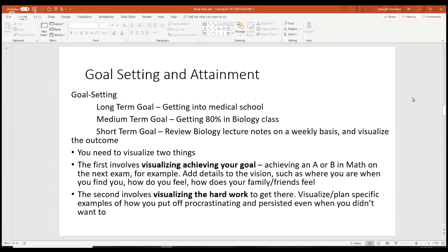So instead, let's focus on a day-to-day task. This week, I'm going to review lecture notes every week. I'm going to visualize the outcome. Or, okay, Mondays, I'm going to look at PowerPoints. Tuesdays, I'm going to rewrite notes. Wednesdays, I'm going to make flashcards. Thursdays, I'm going to review it. Friday, I'm going to ask questions.